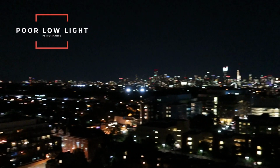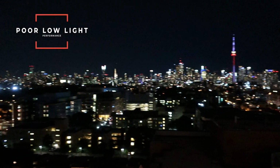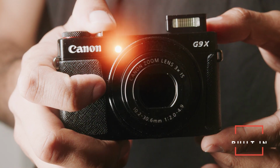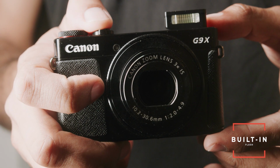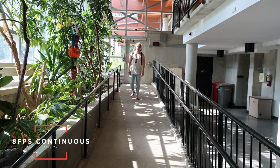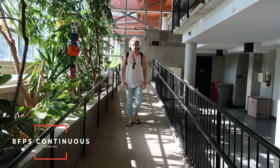However, I should mention that this camera and this lens is not great for low light situations, especially when you're shooting on the tighter end of this lens. Basically, if you want something for low light, I have another camera for you later in this list. But this camera does have flash if you want to take photographs in low light, but that flash really won't do much in video. And when it comes to shooting photos, this camera does 8 frames per second, which is pretty decent for this price point.